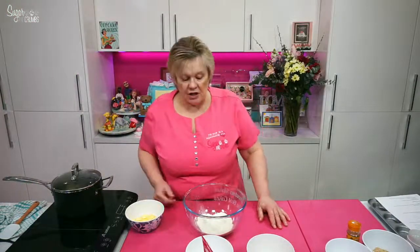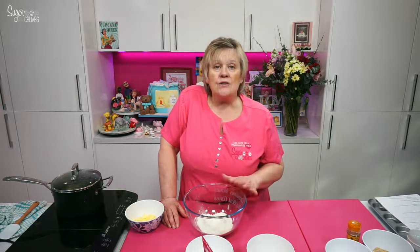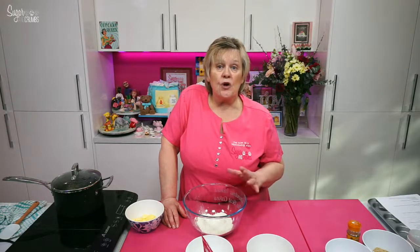And let's get on with making some lovely gluten-free pastry. I've got 150 grams of gluten-free flour. I use the Dove Farm flour from the local supermarket. You can use any of the gluten-free flour that you want to. You can go to the health food shop or any of the supermarket's own brands.